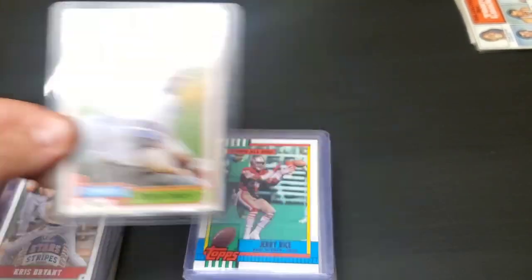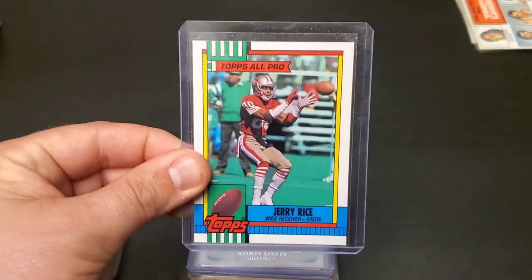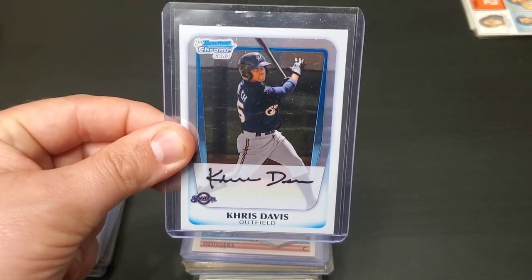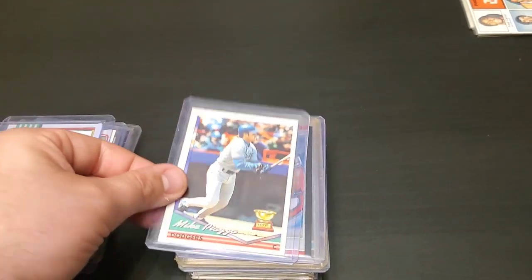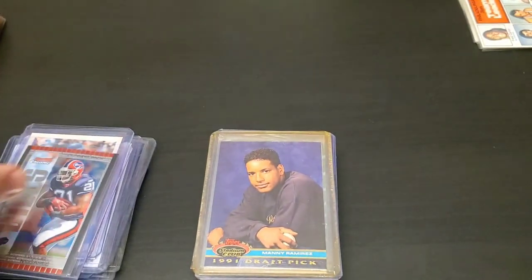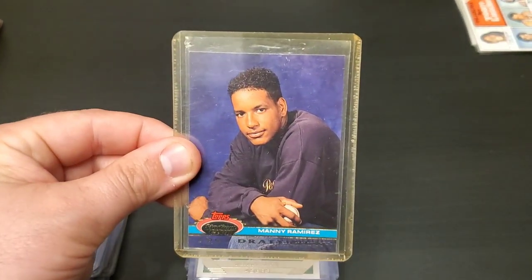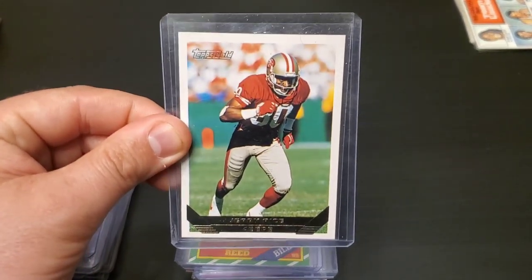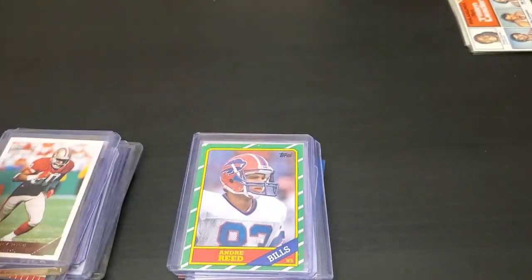We have a Tony Dorsett. Jerry Rice, Topps All Pro. Chris Davis, Rookie, First Bowman Chrome. Mike Piazza, All-Star Rookie. Willis McGahee, Bowman Chrome. Draft Pick, Manny Ramirez. Topps Gold, Jerry Rice. Always cool to find this card, Topps Gold.